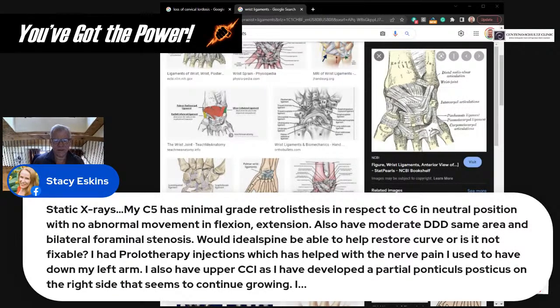Stacy, static x-rays. My C5 has minimal grade retrolisthesis in respect to C6 in neutral position with no abnormal movement in flexion extension. Also have moderate DDD, same area, bilateral stenosis. Would ideal spine be able to help restore curve? Is it not fixable? I had prolotherapy injections, which has helped with the nerve pain I used to have down my left arm. I also have upper CCI as I've developed a partial ponticulus on the right side that seems to continue growing. So a lot to unpack there.